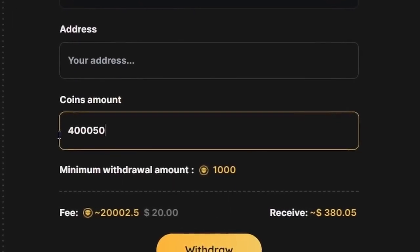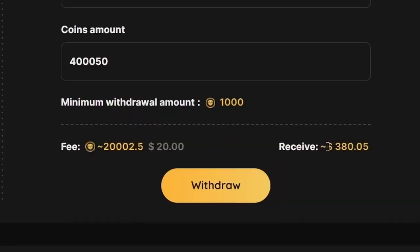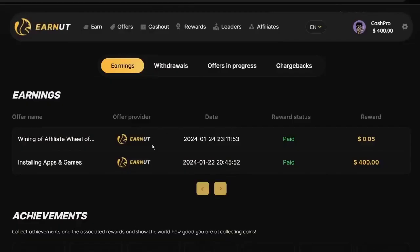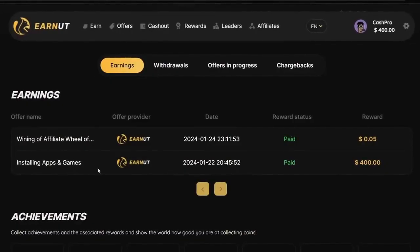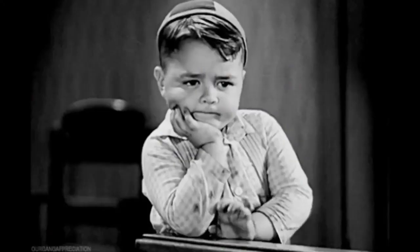So I will just type the same in this box, and as you can see, I will be charged $20 PayPal fee for that, and I will receive $380 after that. So let's click on the withdraw button. As you can see, Earnut has sent the amount to my PayPal, and I will receive the same within 5 business days to my PayPal account. So let's wait for it.